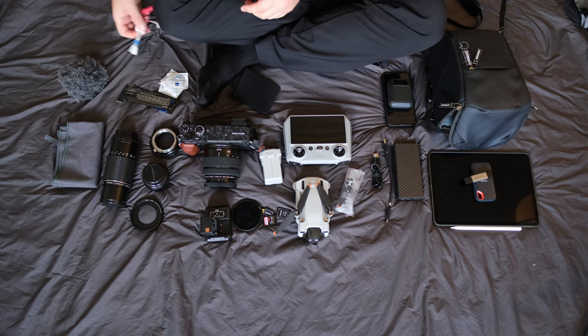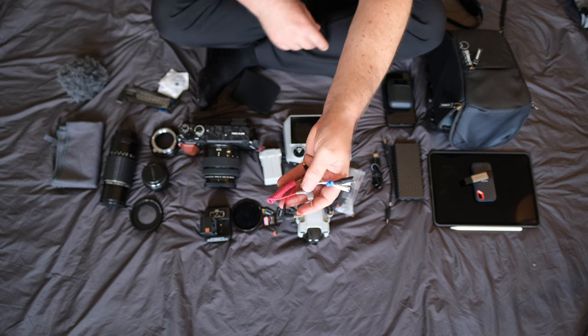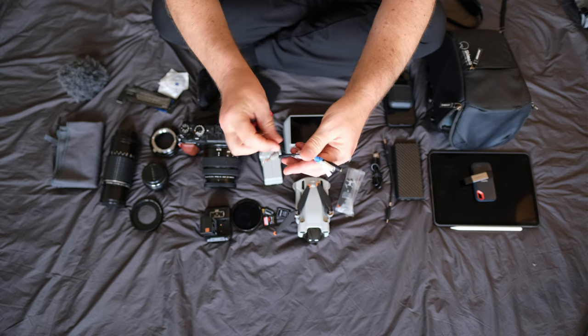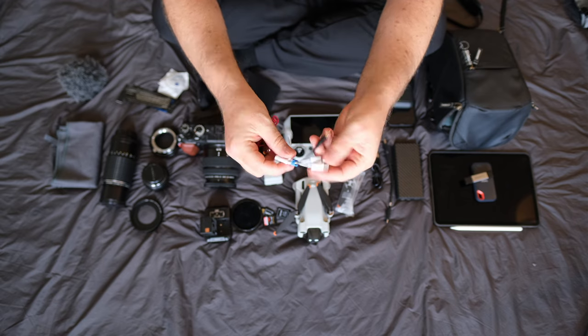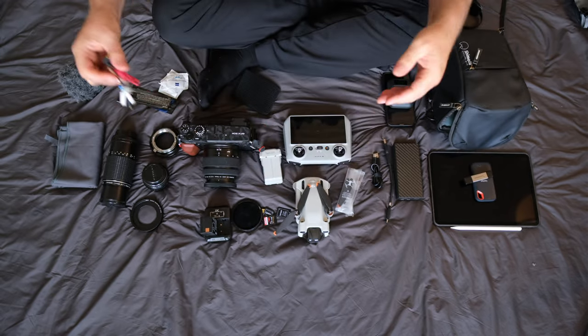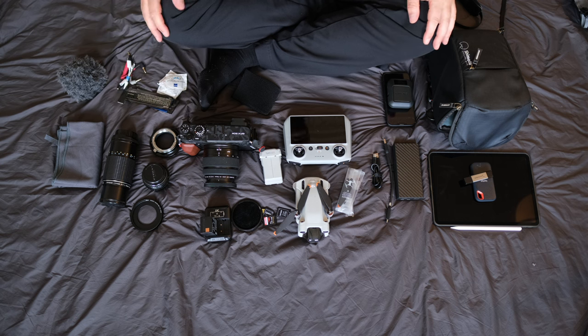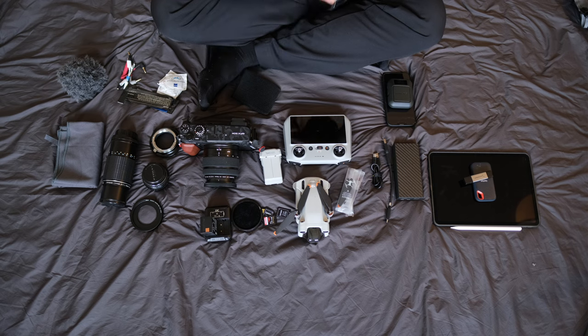And for that, I also need a bunch of adapters, depending on which camera you have to plug it into. This one would go to the iPhone if I have the lightning connector, which I have here, and a couple of these little extra connectors is what you need, depending on which camera you want to plug the microphone into. To carry the GFX, I have a Shimoda bag.